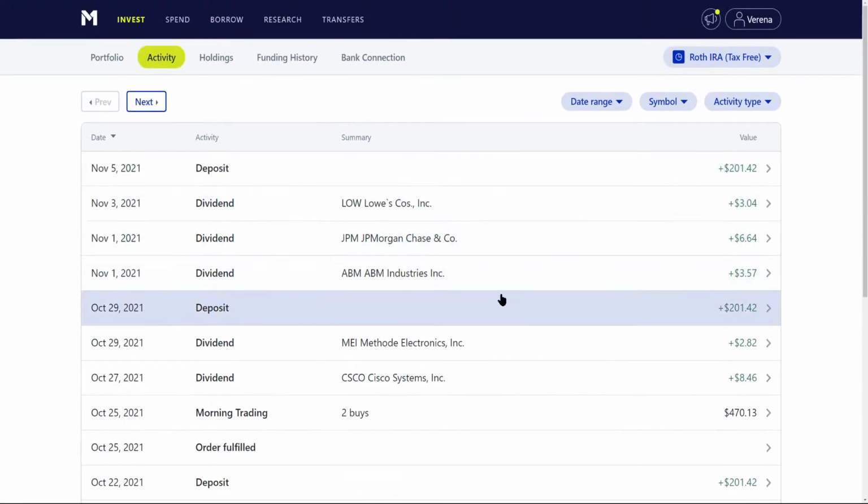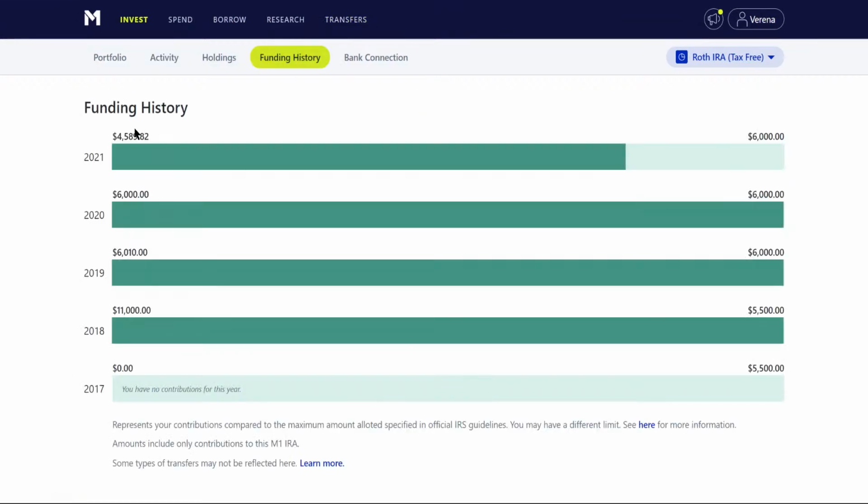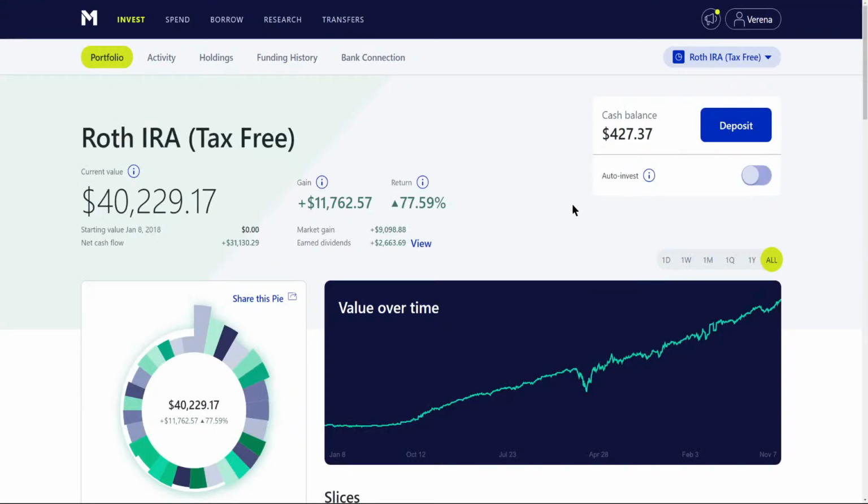And then we have the capital that we put in every Friday. We deposit $201.42 up until the very end of this year. And that will help us completely max out our Roth IRA. So we have a little under $1,500 left to invest in this portfolio in order to max it out. If you guys have any questions, definitely let me know there in chat.